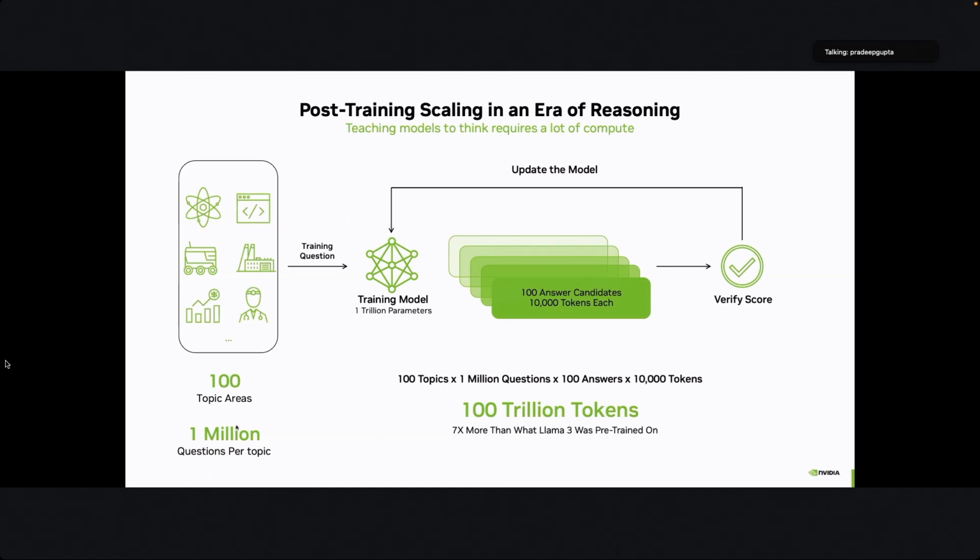So think of, let's say you have 100 topic areas, and there might be, this is just CEO math, 1 million questions per topic, right? You take a 1 trillion parameter training model. So think of 100 topics with each having 1 million questions per topic. Let's say you're giving 100 answers, and for each answer, roughly you need 10,000 tokens. You're talking about 100 trillion tokens, right? That is roughly 7x more than what Llama 3 was pre-trained on. So just imagine when you're really scaling out these applications in production with reasoning and long thinking, right? The number of tokens you need to produce your answer, you will need more, right?